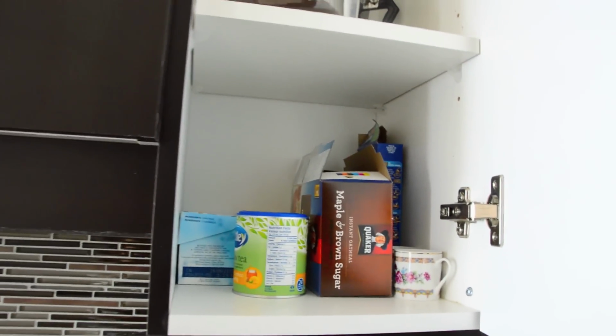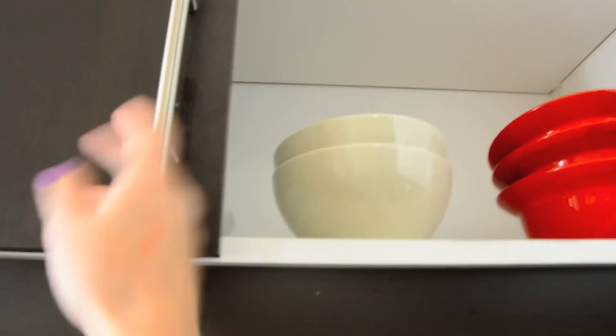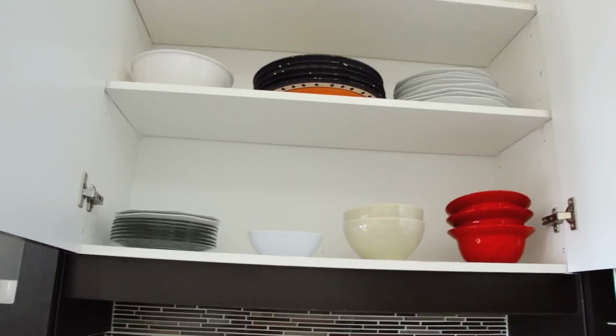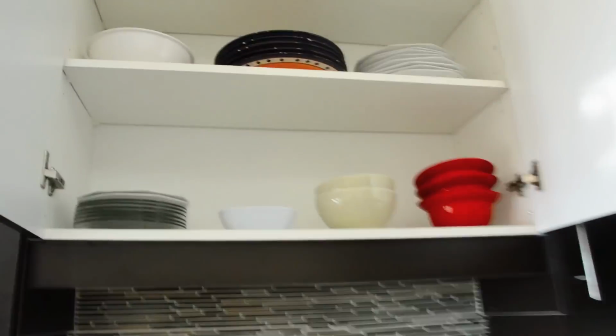So this is what I have in these cabinets. I cannot reach the top cabinet, so everything is kind of squished at the bottom. And I'm a huge tea drinker, so I love to keep my teas in one cabinet separate from everything else. This is all of my bowls and my plates and stuff. And I do have a little bit of a theme going on with red and black and white, so you'll see that throughout the room as well.